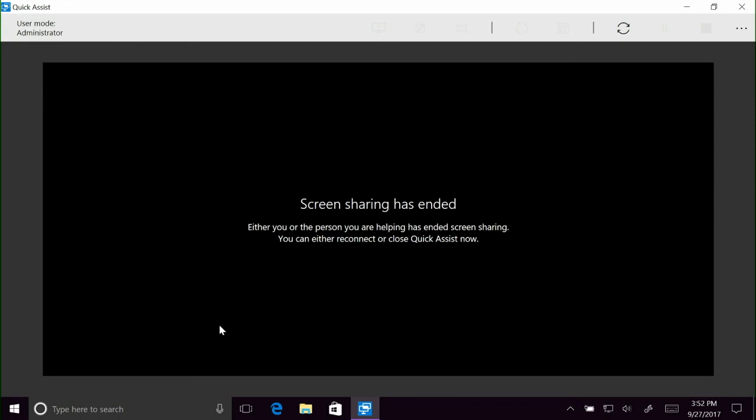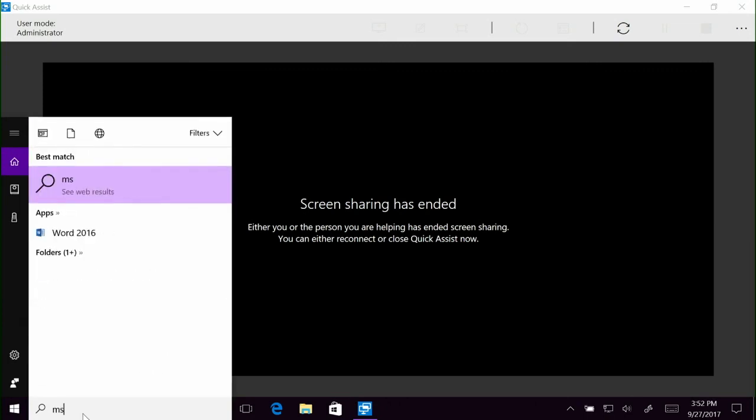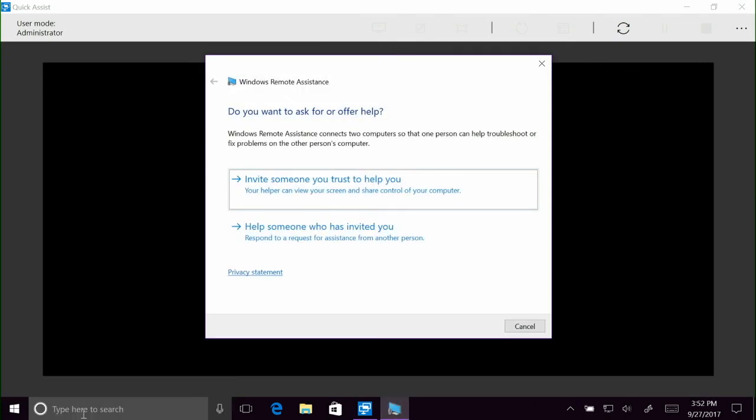What's that again? The person receiving the support has to be on the same operating system like Windows 10, or can they be on the? Oh, they have to have Windows 10 Anniversary Update or later. If they don't have it, or if they have Windows 7, then you have to use Windows Remote Assistance, which is pretty easy too. Right? That's the old style support that we did.